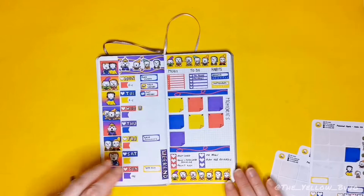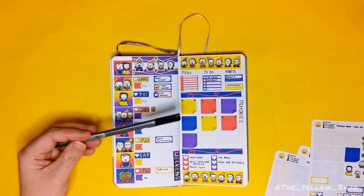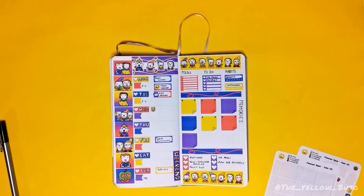And I'll fill the rest out throughout the week. I've got quite a bit of deco. I often don't use this space in here.